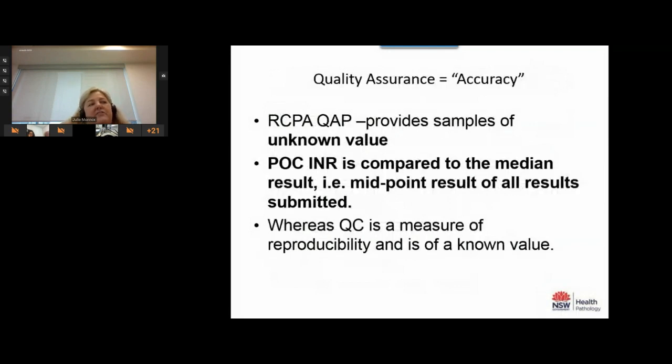Now, why do we then, after we've done this, also have to do quality assurance? Quality assurance in the laboratory is really important because it's the only sample we receive to test that instrument where we don't know the value. We don't know what to expect. And in fact, it gives us a reasonable assessment of what an accurate result is. So these samples are of unknown value. We analyze them as we would any other sample on an analyzer, and we send it away to this external body, the RCPA Quality Assurance Program. And what they do is they analyze samples from all the laboratories, come up with a median result, and then they calculate where we sit in relation to that. And we should be in the same range of them.